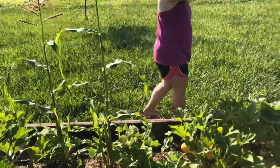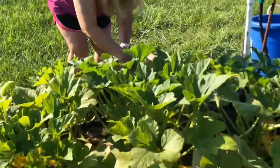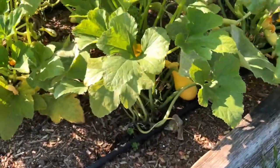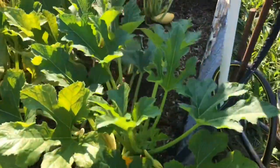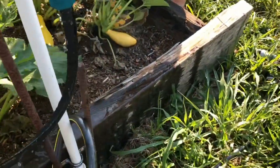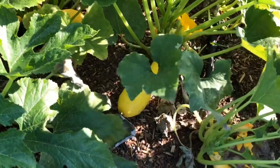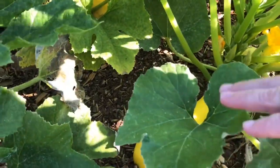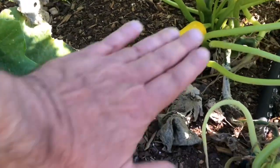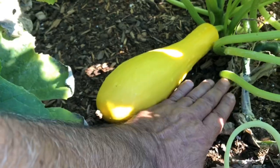So yeah, we have a lot of squash. Look at this one. I'm coming around. Oh, wait, there's some bees having fun in there. The squash are monster. Pull that back so I can put my hand by it and get some scale. Check out the squash. You have a big hand too. I do have a big hand.